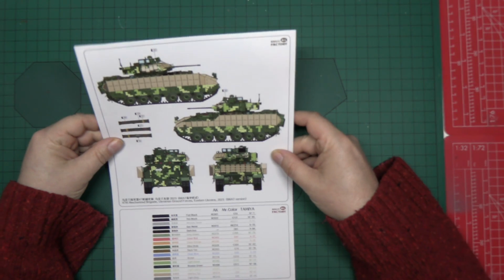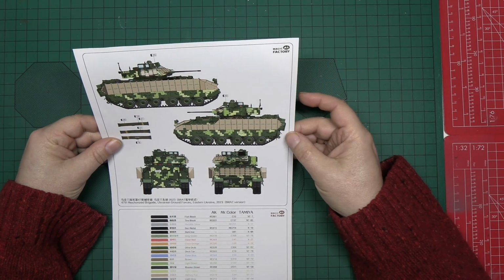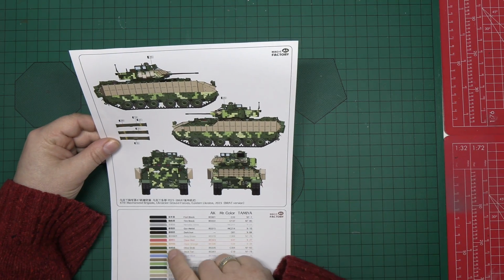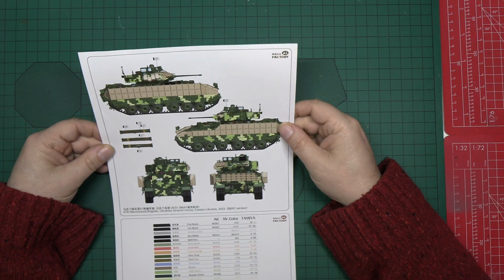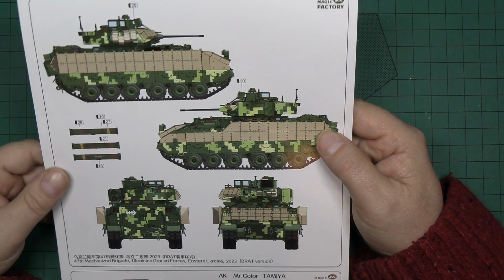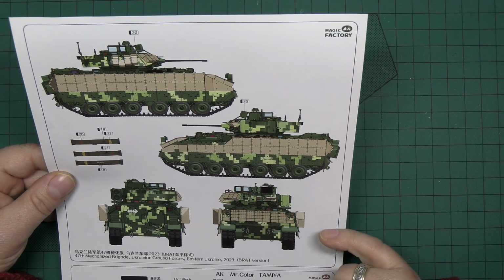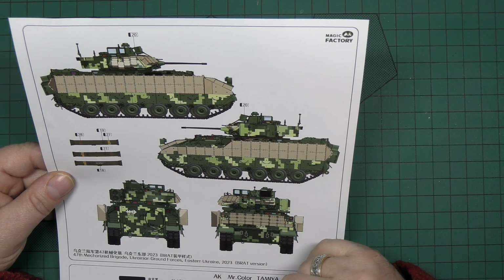Let's see, we've got, really we've just got an image. It's not telling us what colour to use, and it's quite a complex paint instruction. So if I just zoom you in there, painting that is going to be tricky. There's a lot of masking. Clearly the dark green is the base green, but actually that would be the last green you put on.